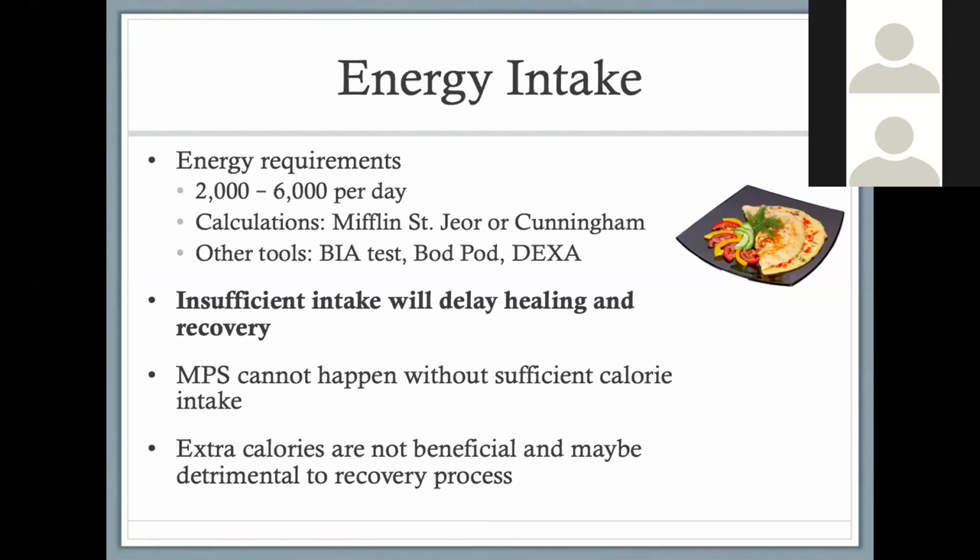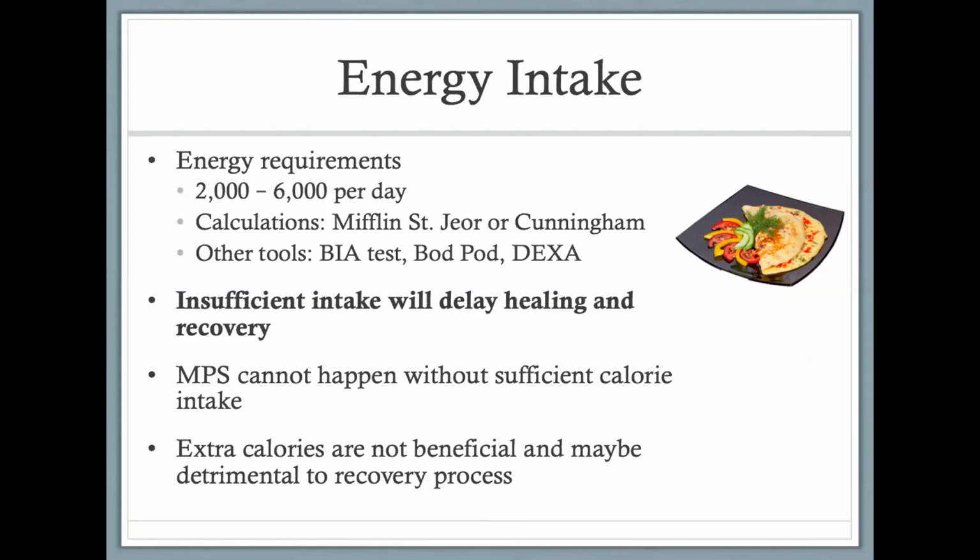And then there are also some devices that could be used as well if you have them. But in general, for what I'm using, it's mostly using an equation like the Mifflin-St. Jeor or Cunningham equation, which takes into account lean body mass to estimate somebody's calorie needs. Injured athletes, though, especially initially, might inadvertently decrease their energy intake through that initial phase.